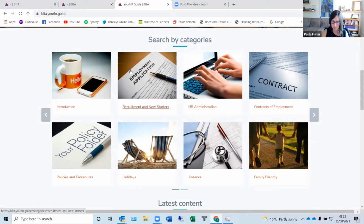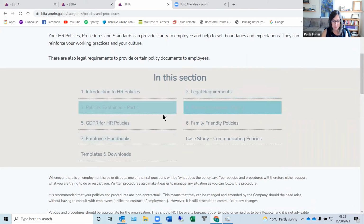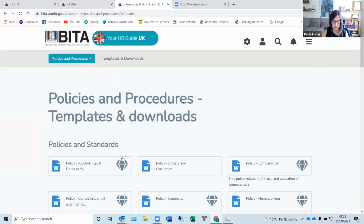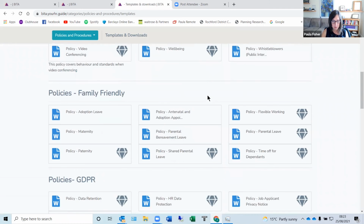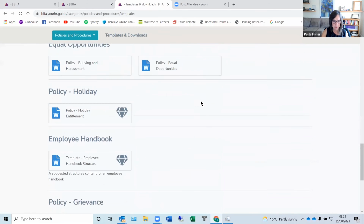If we go to our section on policies and procedures, because in the audit it says, do you have the policies and procedures? If we go here, this is a section with lots of guidance on policies and procedures, telling you what sort of things you should have in place. There's a case study on policies and procedures, and then you have all the templates that you need. There's just about every template that you can think of for HR, for an SME. You've got all the family friendly, you've got GDPR, you've got absence, disciplinary, equal opportunities.